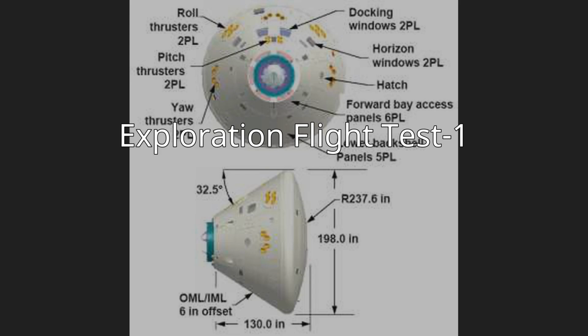Exploration Flight Test-1. At 7:05 a.m. EST on December 5, 2014, the Orion capsule was launched atop a Delta IV Heavy rocket for its first test flight and splashed down in the Pacific Ocean about 4.5 hours later. Although it was not crewed, the two-orbit flight was NASA's first launch of a human-rated vehicle since the retirement of the Space Shuttle fleet in 2011.